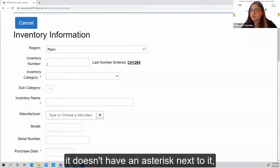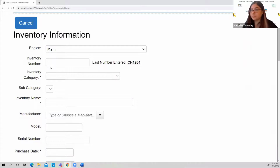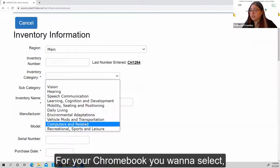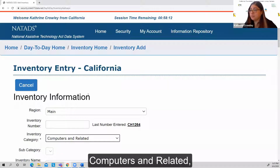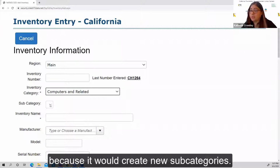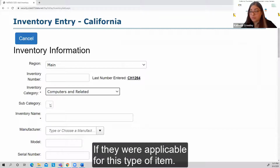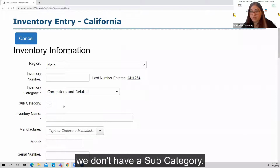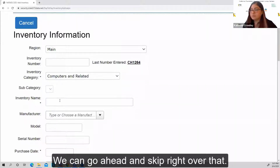It doesn't have an asterisk next to it, but it is a useful tool. From here, you're going to select an inventory category. For your Chromebook, you're going to select computers and related, and then it's going to refresh the page, because it would create new subcategories if they were applicable for this type of item. That's not applicable for this type of item. We don't have a subcategory, so we can go ahead and skip right over that.